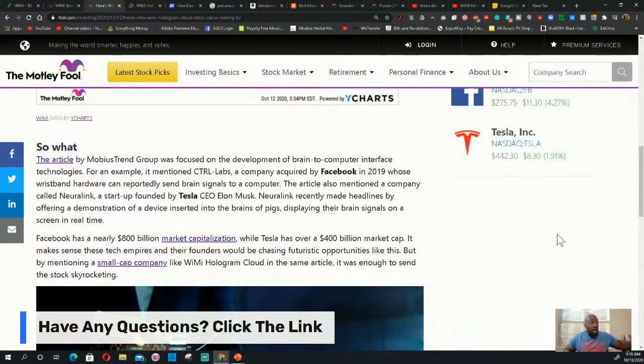And so they mentioned this particular company in their journal. It says Facebook has nearly 800 billion, blah, blah, blah. But by mentioning a small cap company like WiMi Hologram Cloud in the same article, it was enough to send the stock skyrocketing. So they mentioned this stock, which is phenomenal.